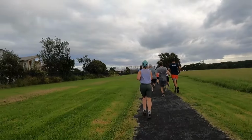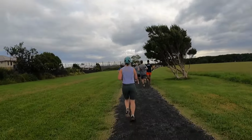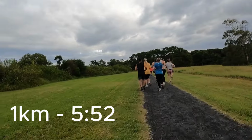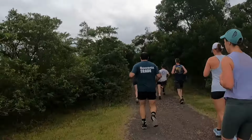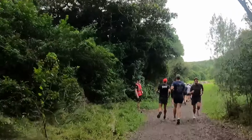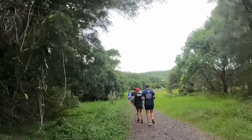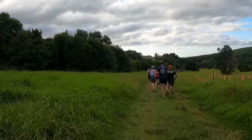So today I'll be doing 5:54 pace. Of course the course measures a little bit over 5k, so I need to make sure I'm in under 30 minutes. Okay, now we're hitting the trail section, so just watch your footing on this bit. Right, just be careful of your footing because we now have people coming back the opposite direction, and this is where there's some loose rocks.